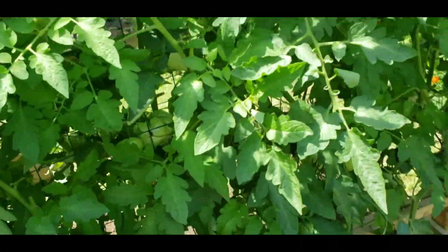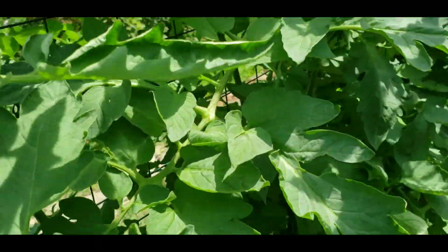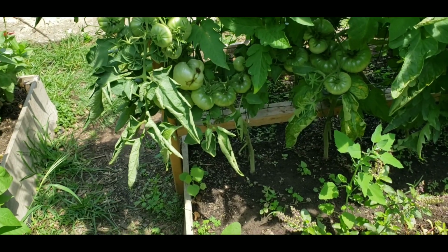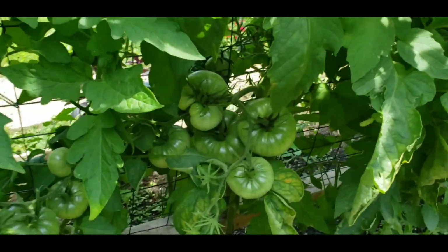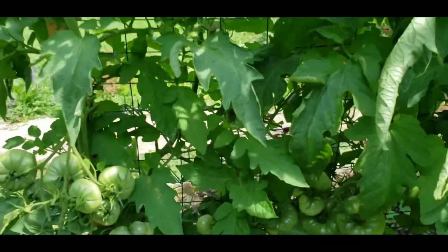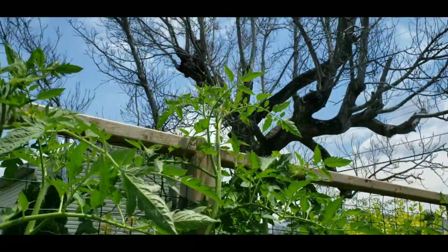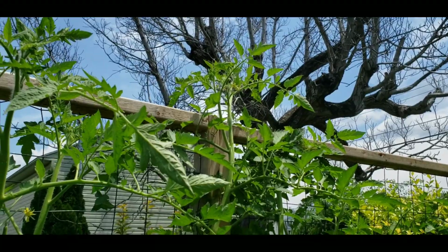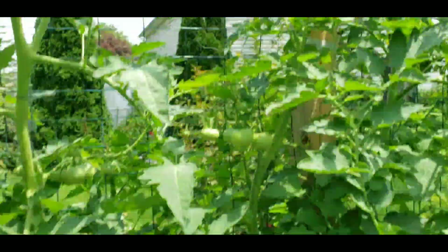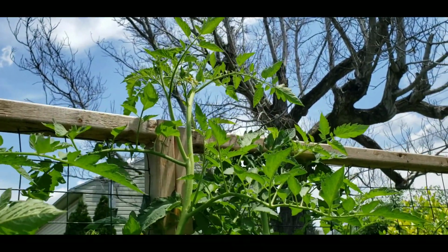We're going to move around to the Mortgage Lifters. And I'd just like to say the Mortgage Lifters, I believe, are going to outperform the Cherokee Purples. They are known to be very, very prolific. Look at that large cluster of tomatoes there, and a large cluster there. And one thing I'd like to take note of is, look at it. It's all the way over the top of the trellis. These things are doing fabulous. I've never seen any of my tomato plants grow this fast to the top of the trellis, but these are all the way to the top and over.